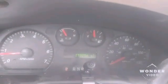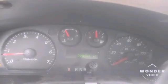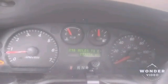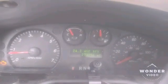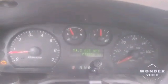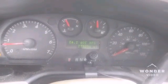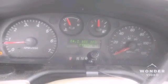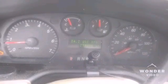I put a full tank in here, and it lasted about 5 days. I just went a little bit below 50%. And looking at it, I still got 218 miles of gas, and I was averaging 24.2 miles per gallon. That is everyday driving to work, freeway, and going stop traffic, going to the store, running errands, and this, that, and the other. I think that's not bad.